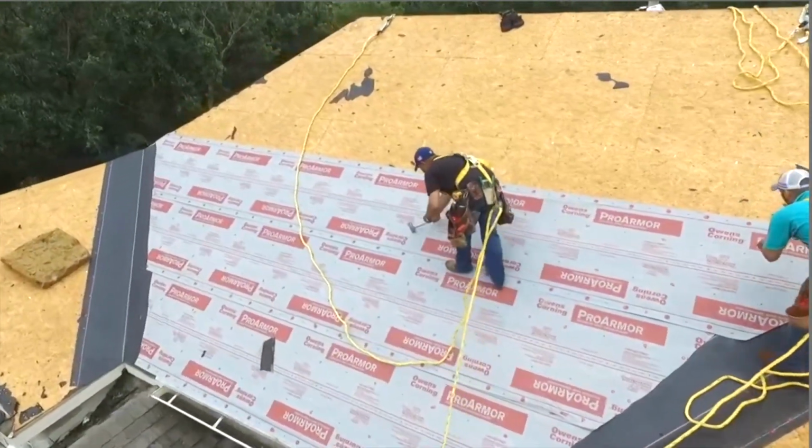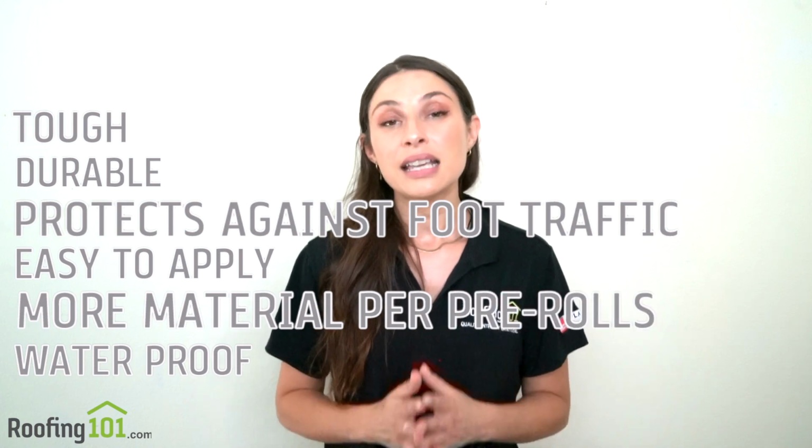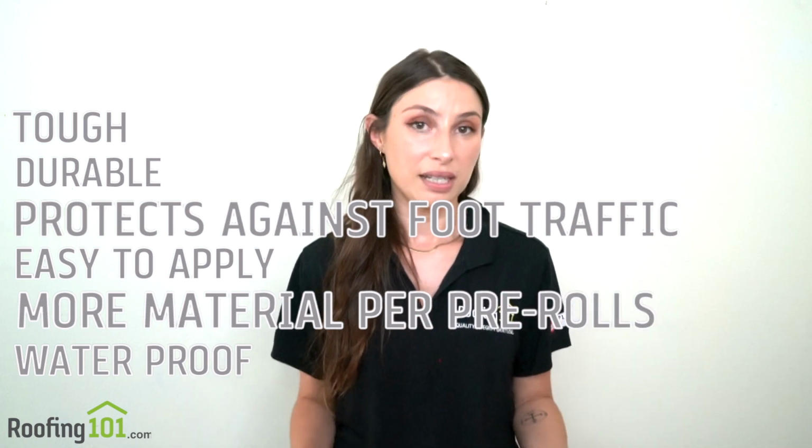Because felt can actually absorb water because it's kind of paper-like, synthetic is designed to completely repel water. Now, what are the cons? The main drawback to synthetic underlayment is the cost. However, it is an investment for your home because they are more durable and of course more resistant, so the benefits are much greater when it comes to this material.